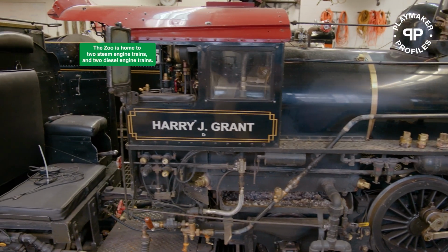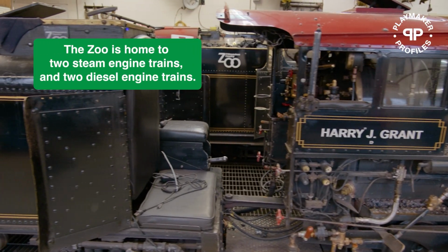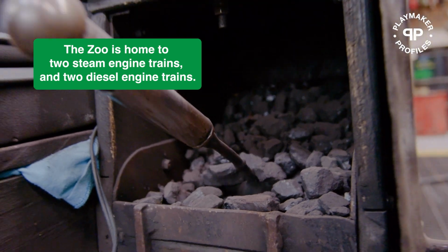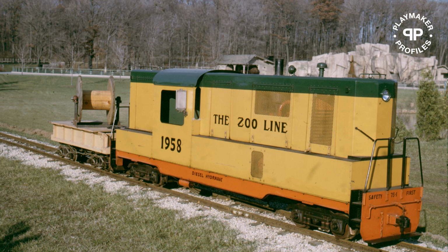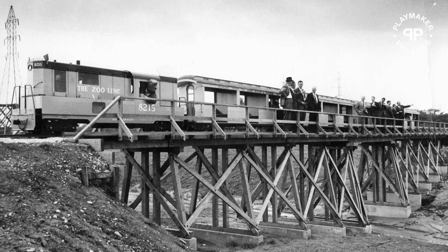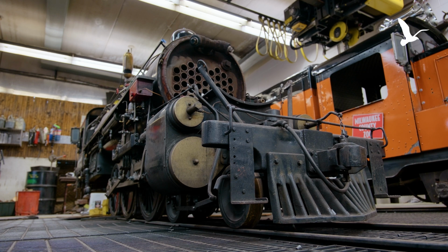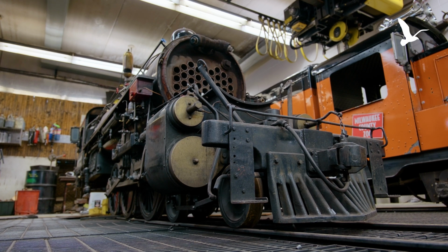Our locomotives, the steam engines you see behind me, are real live steam engines. They run on steam. They don't run on batteries like people ask me. We have the diesels as well. This one here actually is the first train to come to this track. The 58 came here in '58 when the ride opened. The steam engines followed. The 16 over there came in '61, and the 24 behind me came in the '70s. Then we have the 92, which is off on the other side.